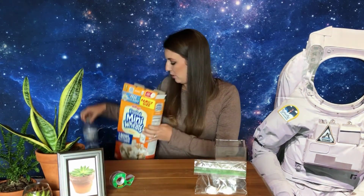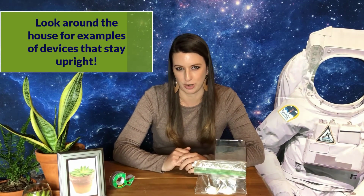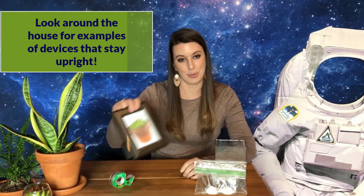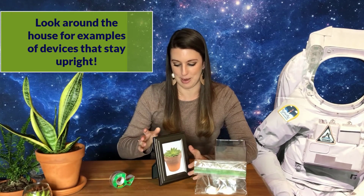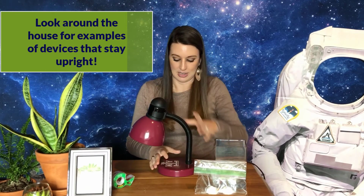You can use things like cardboard from a cereal box and make a structure. Or maybe you need paper cups or water bottles. Look around your house and first get ideas of how other things are supported to stand on their own. Look at picture frames. How do picture frames stay up? Or maybe look at a lamp and see how its base allows it to be supported. Use ideas that you see around you to figure out how you can best support your plant and create a device that will hold it where it can get enough sunlight.